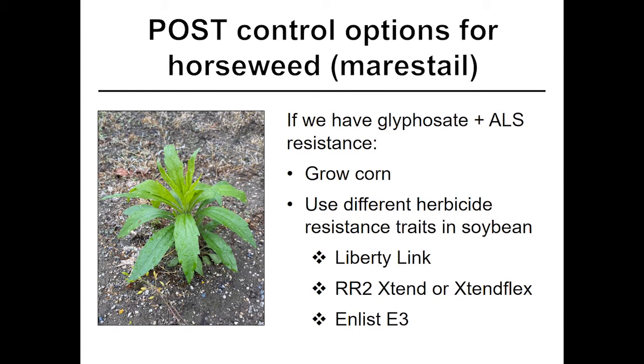Our post-control options for marestail, assuming that we have glyphosate and ALS resistance, which is actually pretty widespread in Indiana at this point. One of our choices is to grow corn. We have way more herbicide options for corn than we have for soybeans. So if you grow corn, it's a little more flexible.